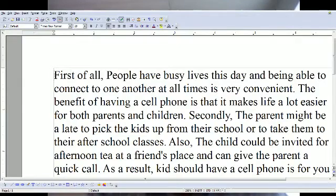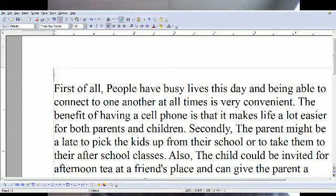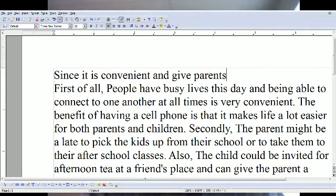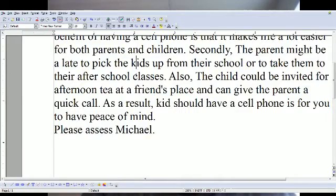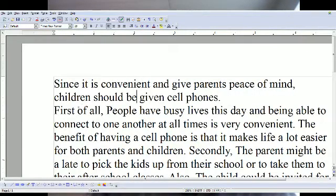So before you say, first of all, you need an introduction. So you might say something like this. So it's strange to start your response with first of all, right? You probably don't want to do that. You want to start off with a more general statement. Now maybe that's what you're doing. I don't know. Let me see what you did here.